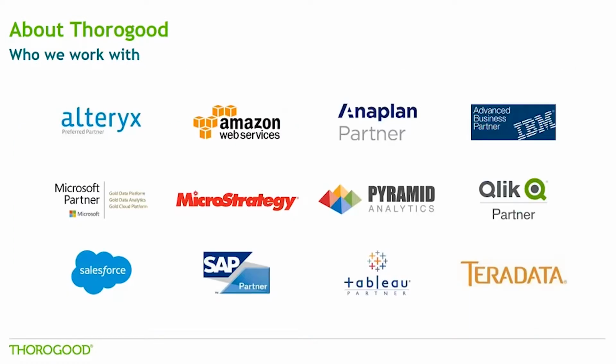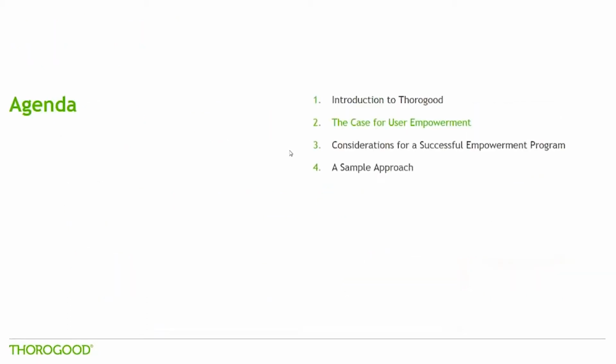And lastly, we are an independent consultancy in that we work with a range of different technology partners, and our consultants are knowledgeable and experienced in a wide breadth of those technologies and really put a lot of focus on being able to integrate those technologies successfully in enterprise applications. So I've listed some of the technologies and partners that we work with here, which include back-end, front-end, and analytics-driven technologies. So with that, we'll get into the session for today.